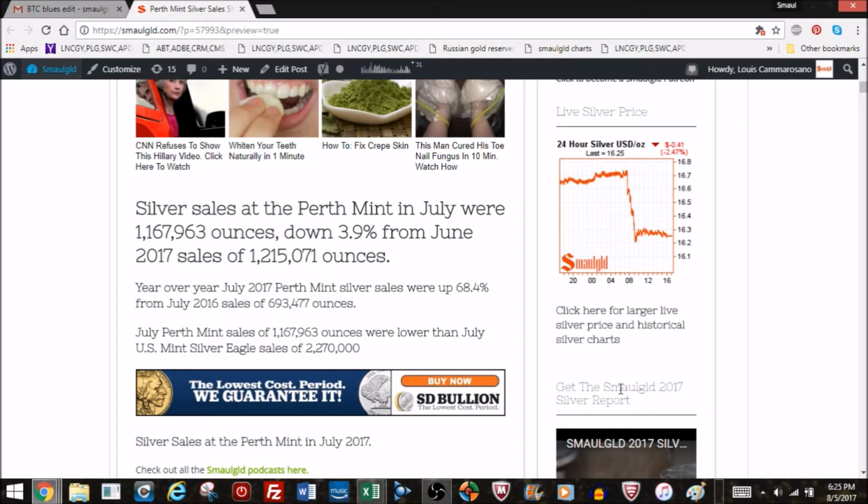July Perth Mint sales were lower than July U.S. Mint silver sales of 2.27 million. Remember, last month was the first month that the Perth Mint actually outsold the U.S. Mint in silver. Let's take a look.